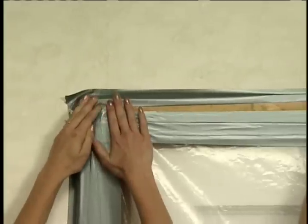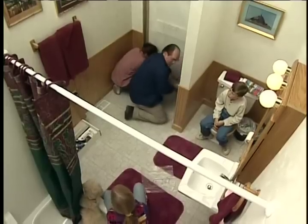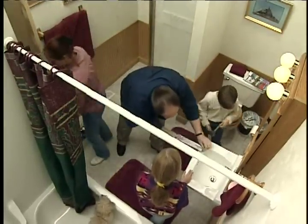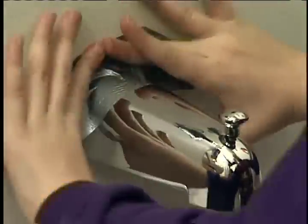Now, the first thing we need to cover is the door. We have to make sure all the edges are sealed with duct tape. While you do that, Tony and I can tape around the pipes. Remember what your job is? I'll tape under the sink and around the pipe that goes to the toilet. Great. And Christian can tape around the pipes in the shower. That's easiest to do with small pieces of tape.